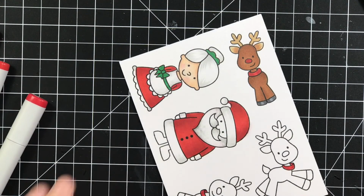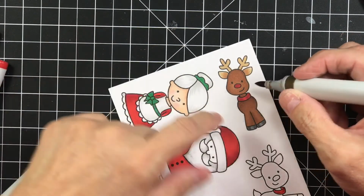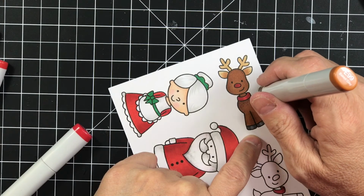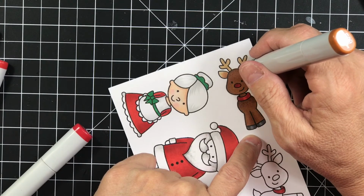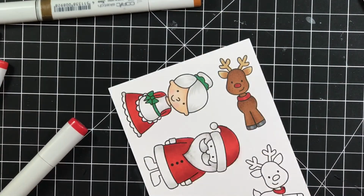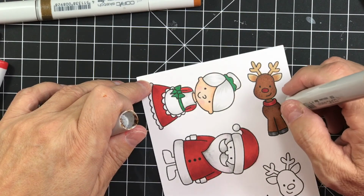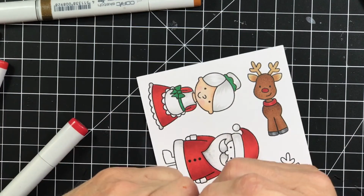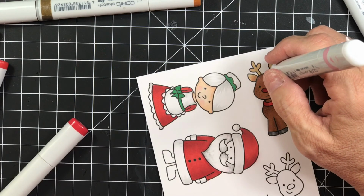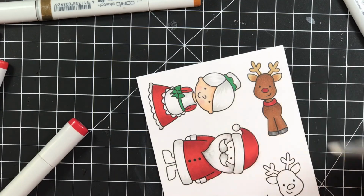All right, guys, so now I'm calling him done. The only thing that I am going to do is I'm going to go back and create little dots, which is something I know you guys have seen me do before. I take my darkest color and I just barely make little tiny dots. Not all over, but just like on his little belly, shoulders, a little bit on his head, maybe a few on his cheeks. And then I go in with a lighter color and I do the same thing. And then I go in with my colorless blender and I do just a few more. And then I walk away and leave it alone.